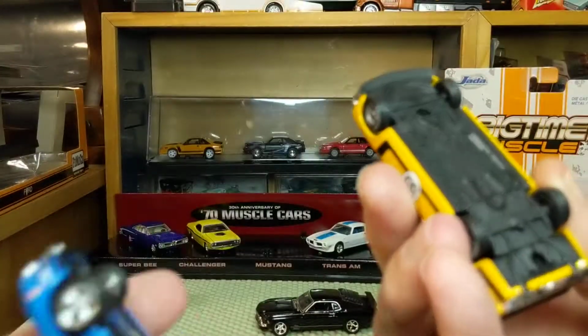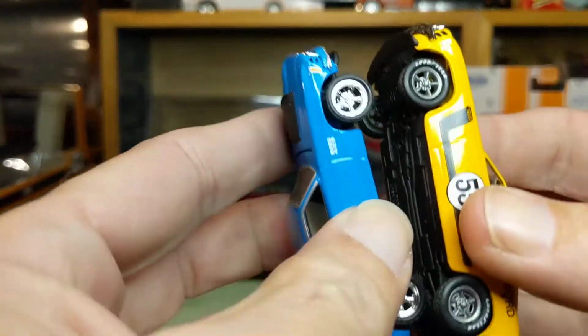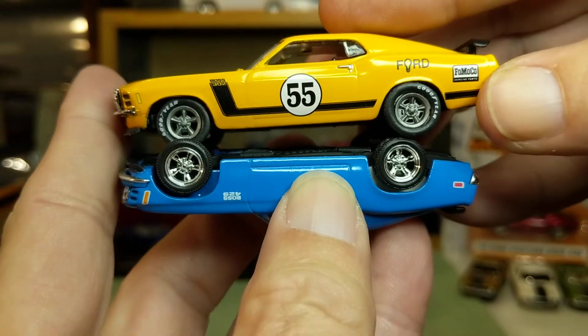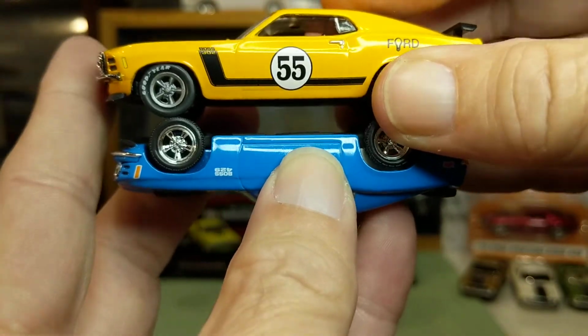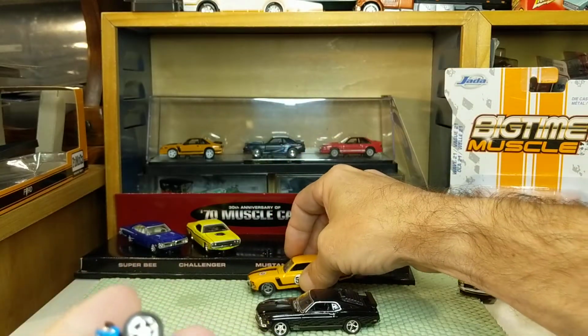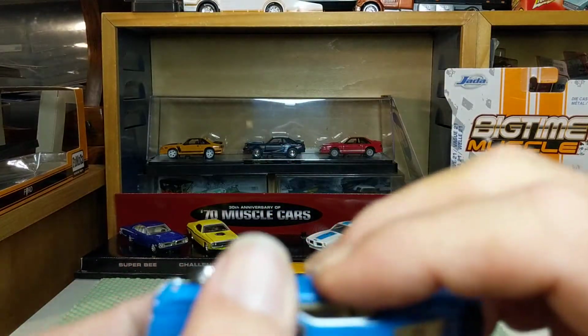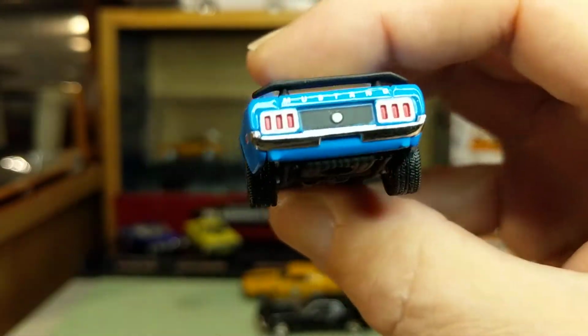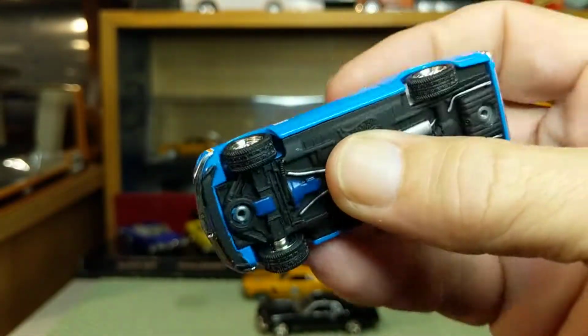Compare for scale. And the M2 is ever so slightly bigger. And M2s can sometimes run big. I am going to give the win to this premium Mustang.